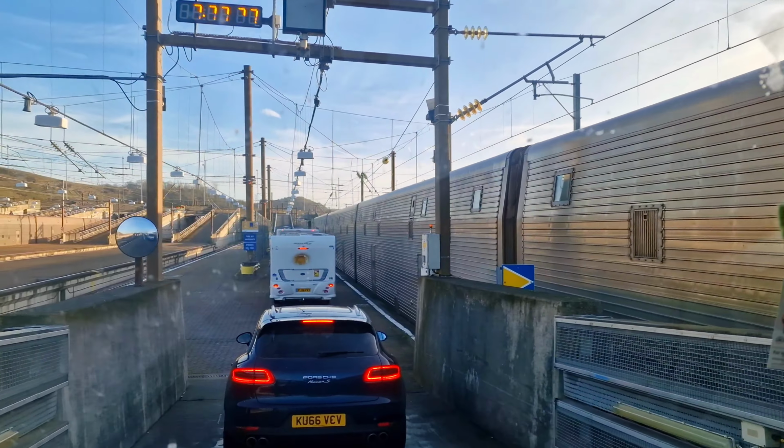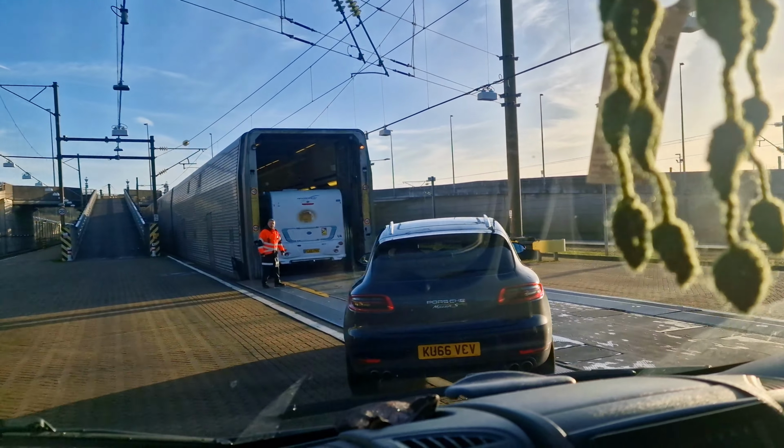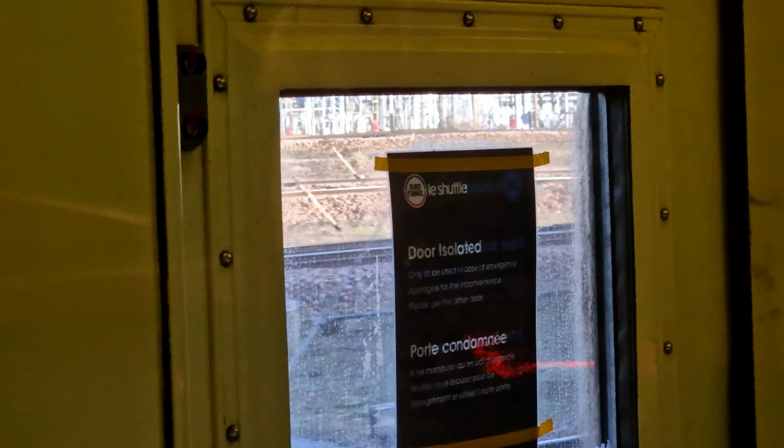And then it was finally time to board the train. This was our first time travelling via the Eurotunnel and we were surprised just how smooth the whole process is. We're on the tunnel! We've made it on the Eurotunnel. Yes, so we've made it and we're firmly on our way to France.